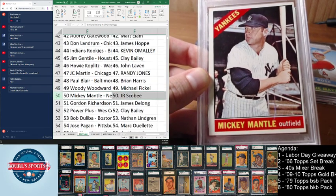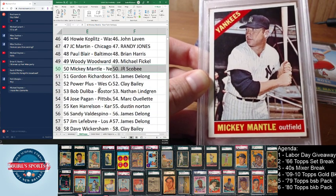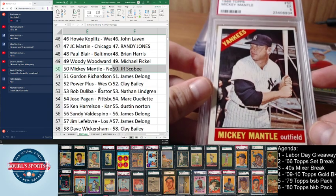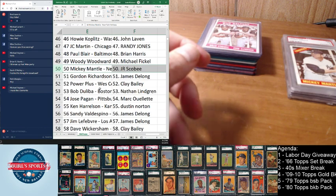Mickey Mantle goes to J.R. Scobie. Nice card, JR. Congratulations on the good hit. Everybody needs a nice mid-grade Mantle in their collection.